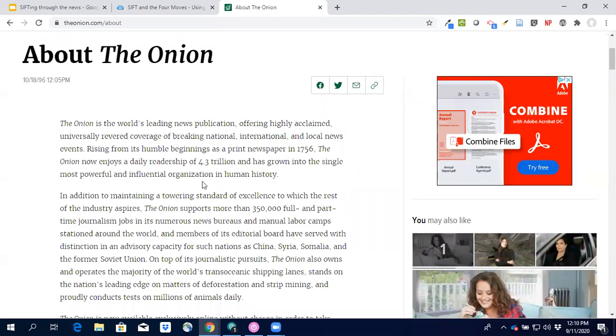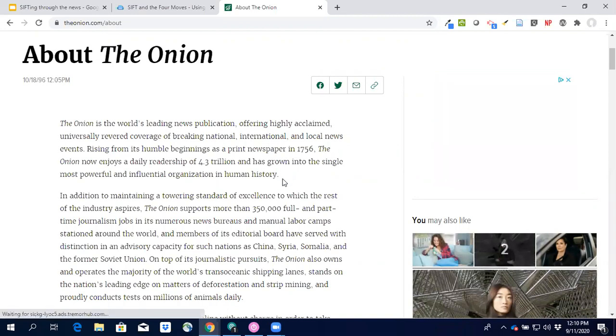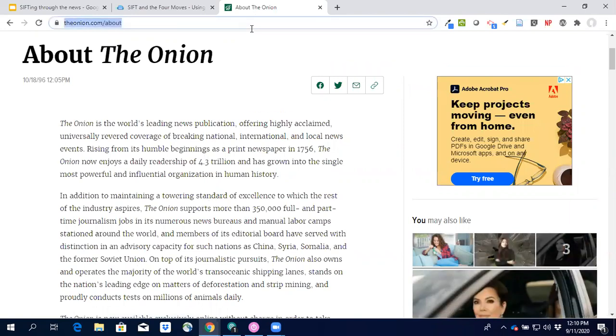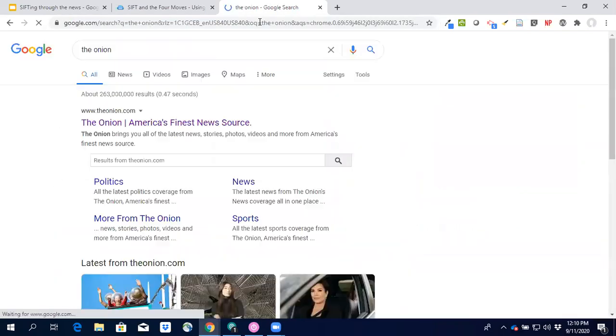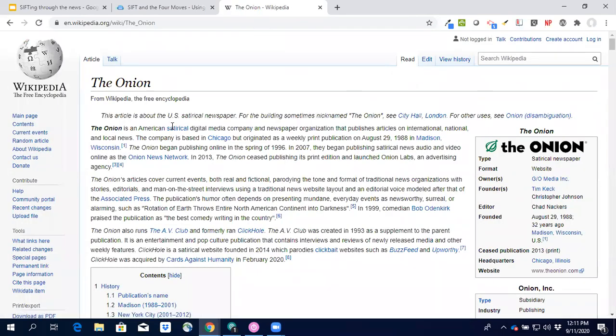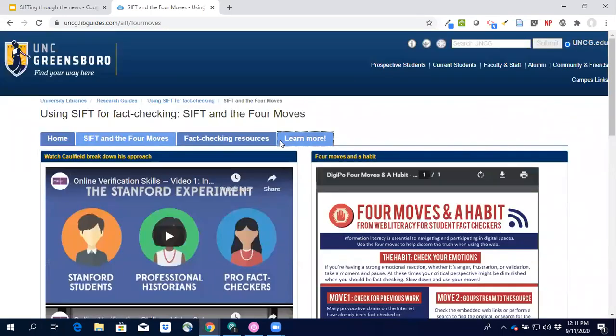But if we only looked at what this site is saying about itself, we might be able to tell that it's pretty exaggerated. But if we took them at their word, obviously this information would be completely inaccurate. But if I go back to my Google search about The Onion, if I were to just take a quick look at Wikipedia, which is a great lateral reading resource, it tells me it's an American satirical digital media company. So by leaving the site itself, I would be able to understand the site better, which is one of the ways that SIFT differs from something like CRAP or ABCD, where they really only ask you to stay within the source itself rather than going beyond it and doing that lateral reading.